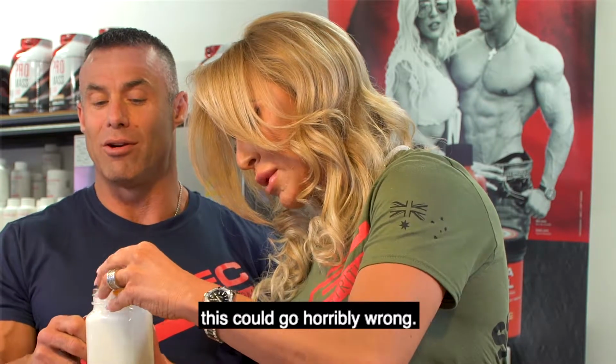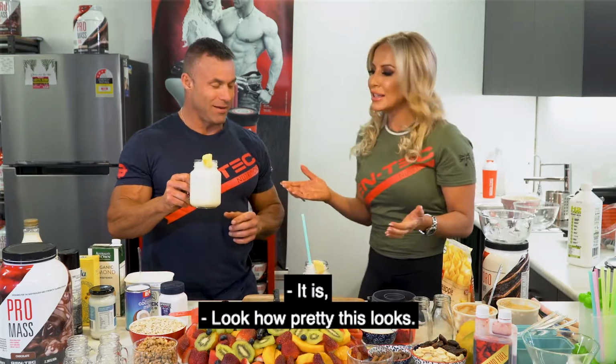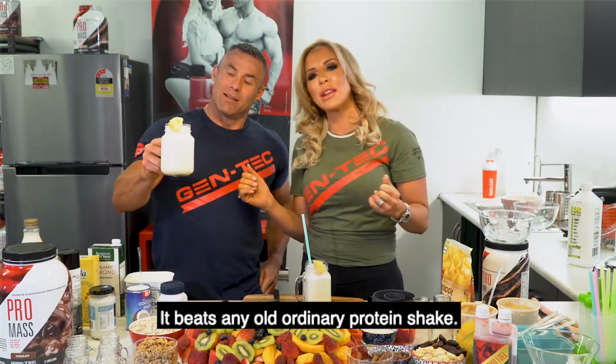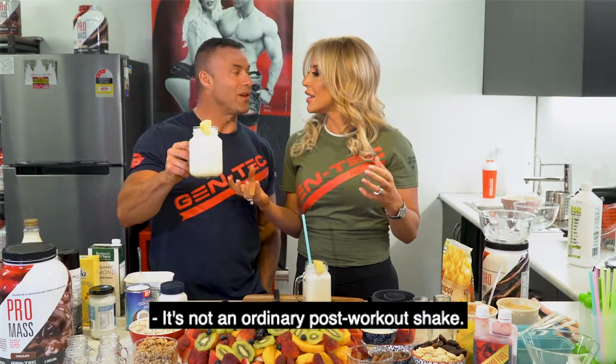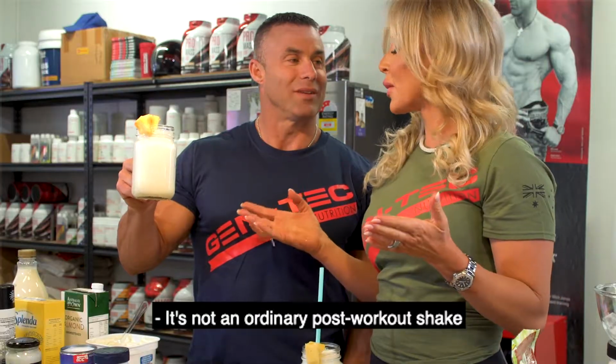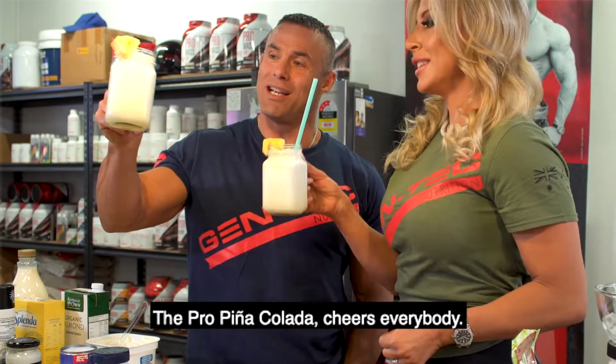This could go horribly wrong. Well, it's all about attention to detail, right? Look how pretty this looks. It beats any old ordinary protein shake, so it makes your breakfast exciting. It's not an ordinary post-workout shake in a boring old shaker. True. The pro pina colada. Cheers, everybody. Cheers.